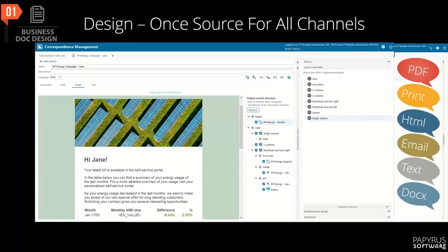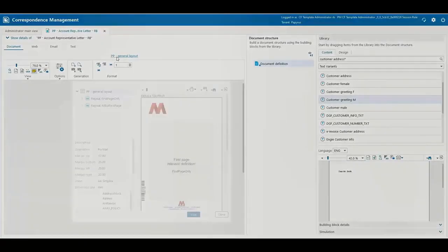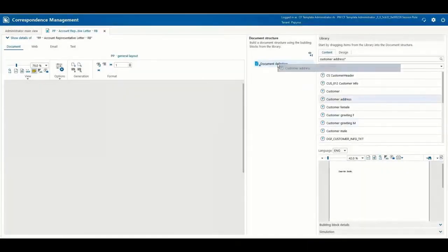On the right-hand side, you see that the layout elements can be used across all the channels, from print to digital, and specifically for self-service as well. Let's quickly have a look at how this is done. So here we have people who create these layouts in Designer.